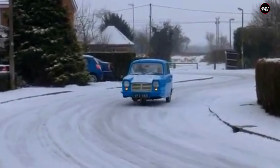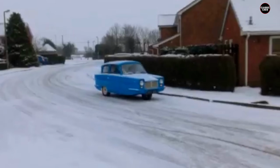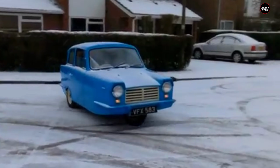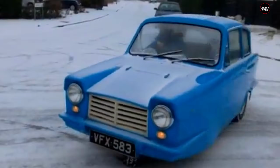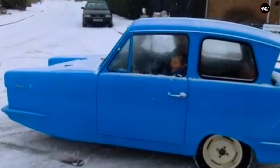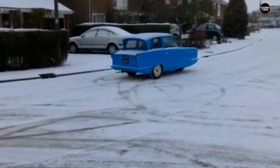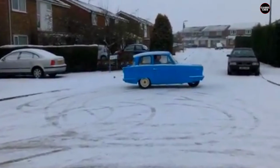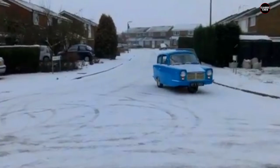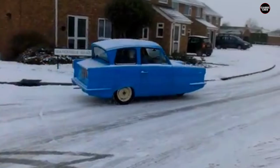In terms of performance, the Reliant Regal was painfully slow. With an engine that barely produced enough power to get it up to speed, the Regal was sluggish in every sense of the word. It struggled to keep up with traffic, and its top speed was a mere 50 miles per hour, barely enough to keep up with the flow of modern roads. For a car that was supposed to be a practical commuter vehicle, the Regal was anything but. Its low power meant that even driving on highways could be a terrifying experience.